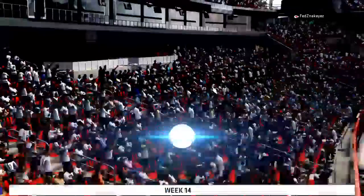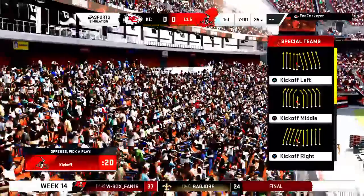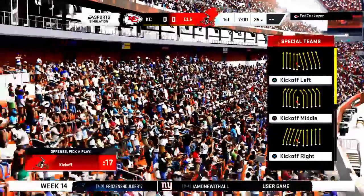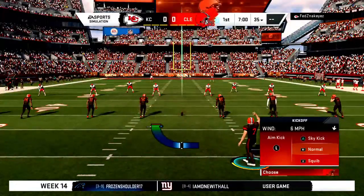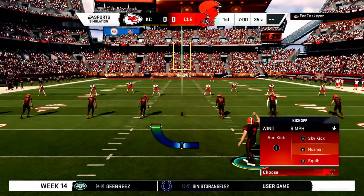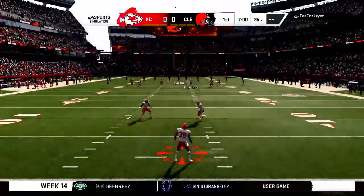Back at First Energy Stadium in Cleveland, Ohio. The scene a few moments ago, here it is. It's unlike any other in sport as both teams made their way out of the tunnel. These folks are fired up as their guys are ready to do battle between the Kansas City Chiefs and the Cleveland Browns.